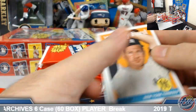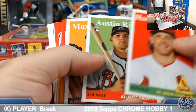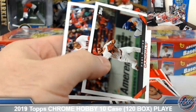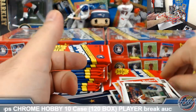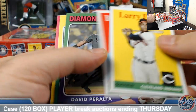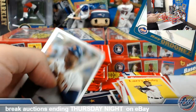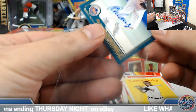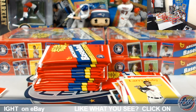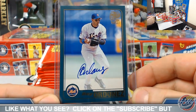Chris Bryant magazine insert. Austin Riley base. Base. Pete Alonso. Sandy base. Ray Ordonez. Did get him in the last case. Did get him on day number one, so at least a few here. At least three for the Ordonez spot. And congrats on this one here.